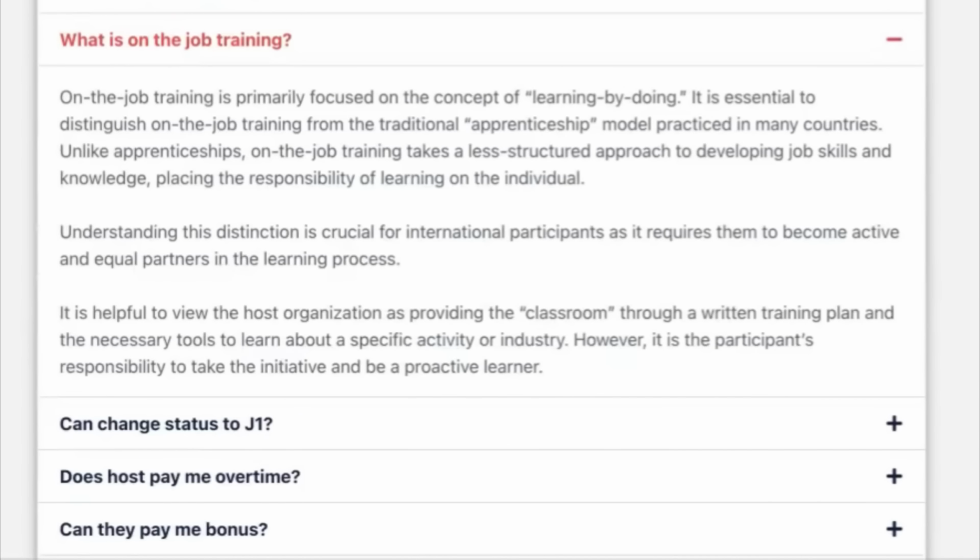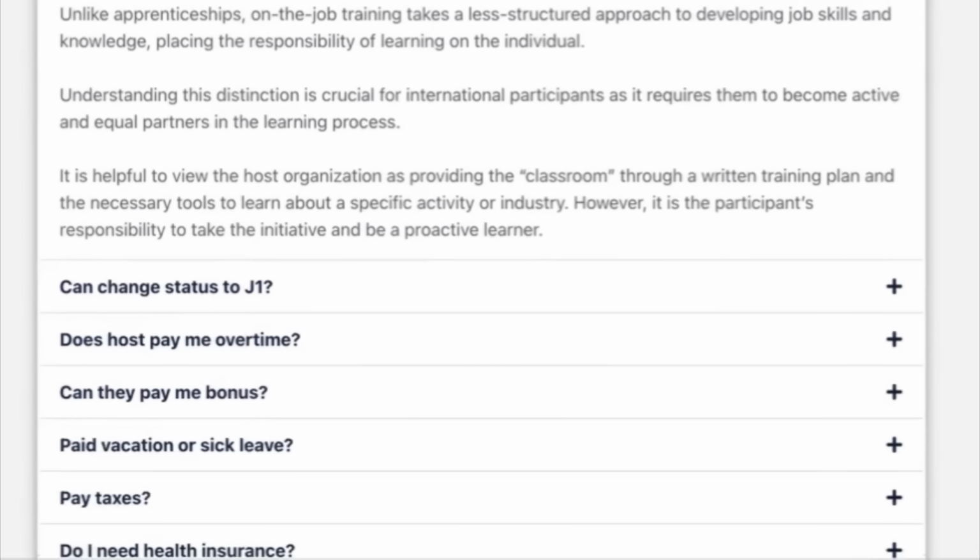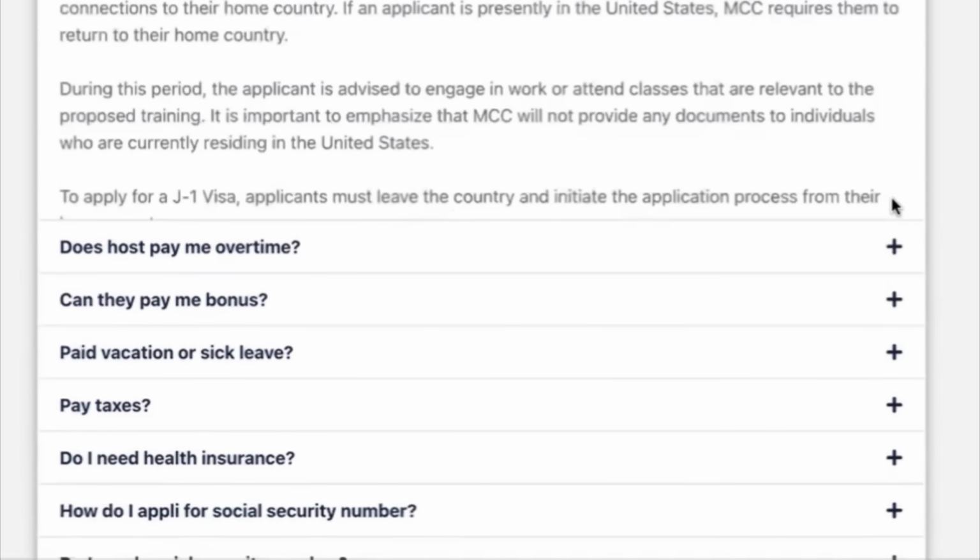Next question, what is on-the-job training? On-the-job training is primarily focused on the concept of learning by doing, not theories. It's essential to distinguish on-the-job training from the traditional apprenticeship model practiced in many countries. Unlike apprenticeships, on-the-job training takes a less structured approach to developing job skills and knowledge, placing the responsibility of learning on the individual. Understanding these distinctions is crucial for international participants as they are required to become active and equal partners in the learning process. It is helpful to view the host organization as providing the classroom through a written training plan and the necessary tools to learn about a specific activity or industry. However, it is the participant's responsibility to take the initiative and be a proactive learner.